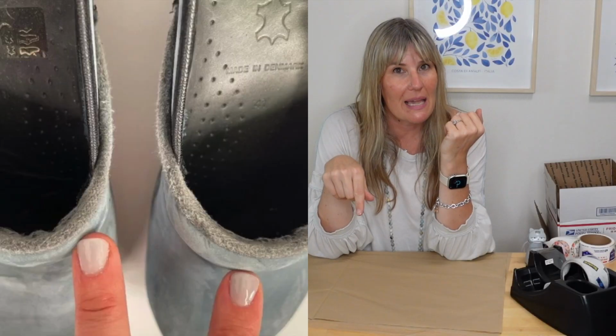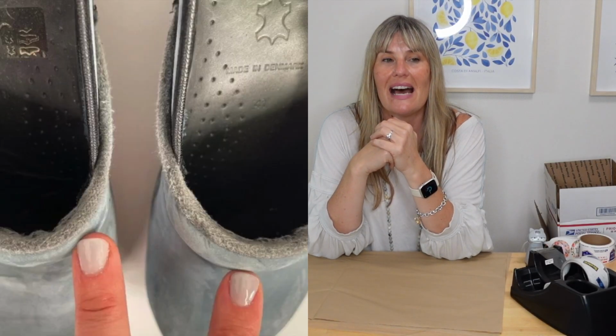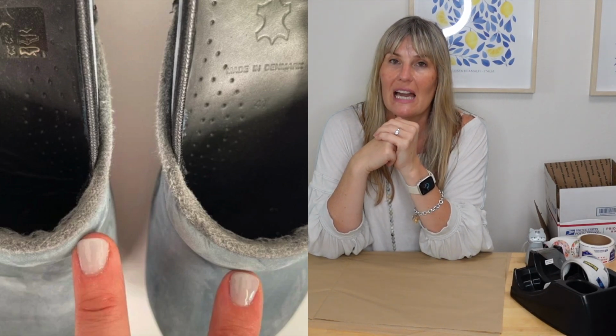The other area that I find that tends to wear is the piping, which is like the edging, and that doesn't dissuade me from picking up a pair of Danskos. Heel kick wear will convince me, yes or no, and piping is always something that I note, but a lot of people don't really allow kind of piping wear to impact their decision to buy a pair of Danskos. So that's my Dansko advice.